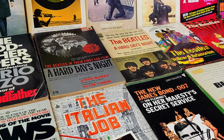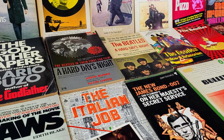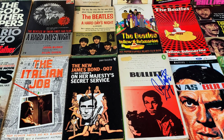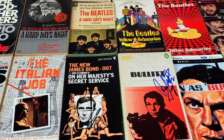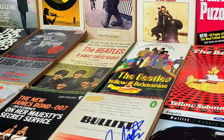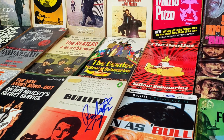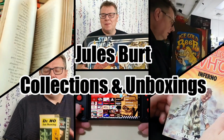So this was going to be my top 10 favourite movie tie-ins, but when I started going through these and then started looking at some of the other publishers as well as my exclusive movie tie-ins bit of my collection, I realised that a top 10 would be absolutely impossible. So I've got 10 titles to show you today, but next month I'm going to pull out another 10 which I believe are absolutely outstanding movie tie-in editions. So that's what we're going to be having a look at today. So sit back, relax, and let's take a look.